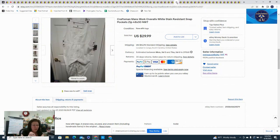This was part of the Sears buyers also. This was a Craftsman white pair of men's overalls with those nice deep and snap pockets. Got $29.99 plus $14.95 in shipping for this pair.